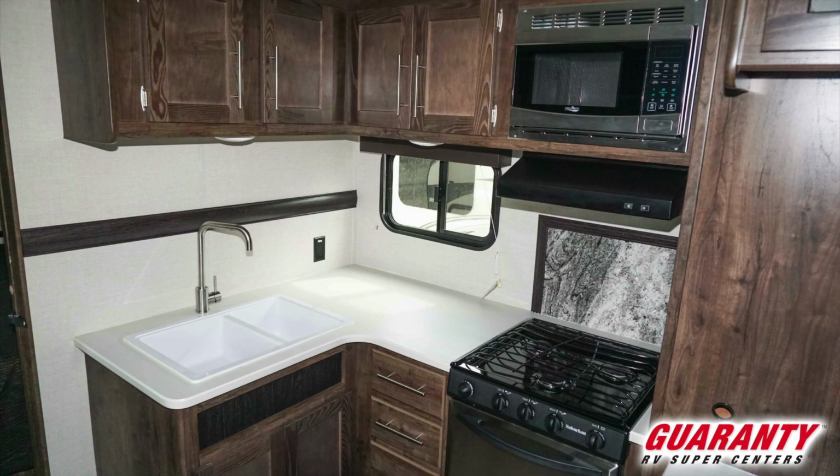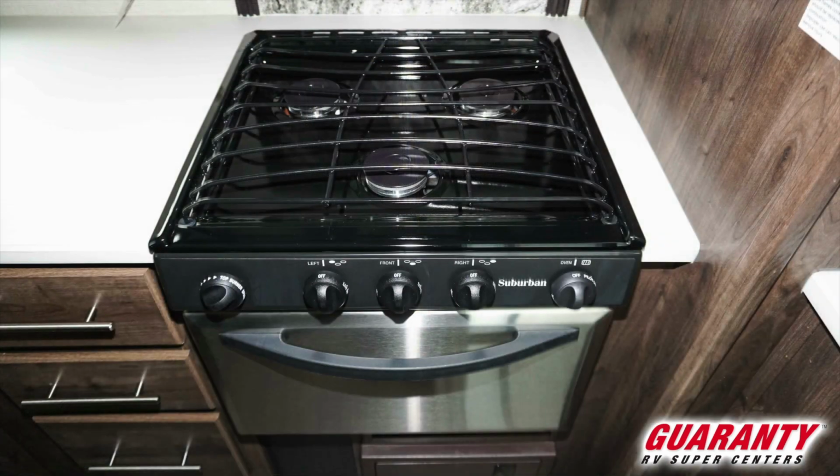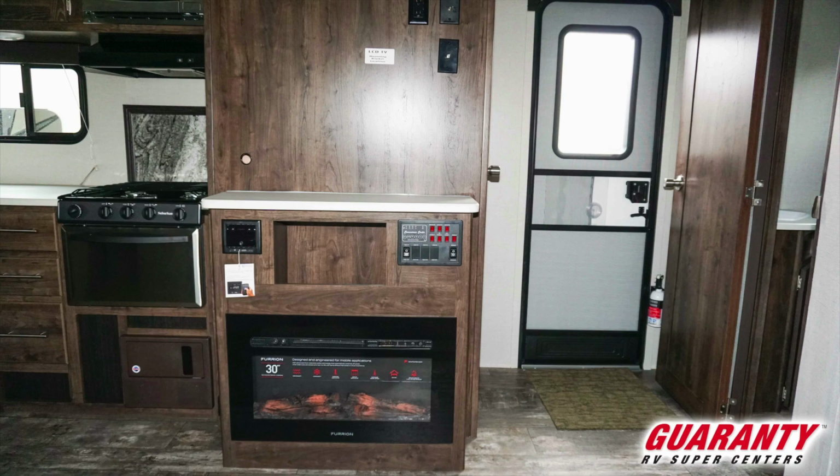And then the sink on the inside as you go in, the kitchen is a really nice layout, really deep sink that you can put a pretty big size pot in and be able to wash all your dishes, with nice counter space.